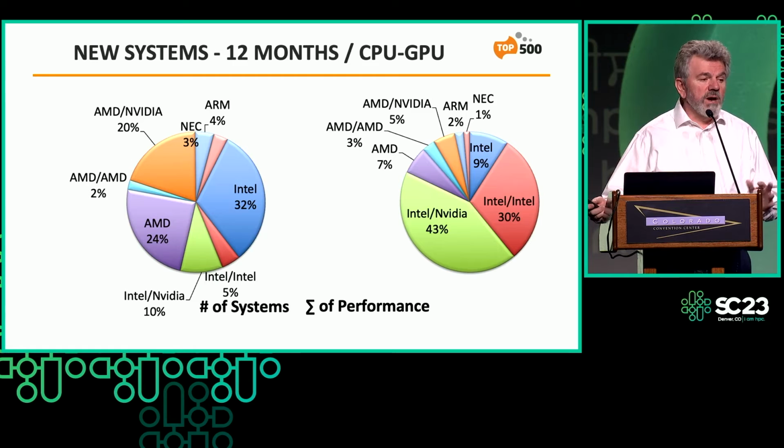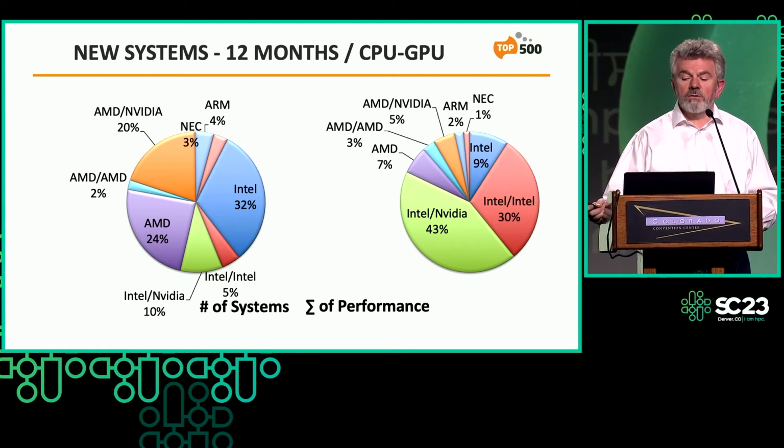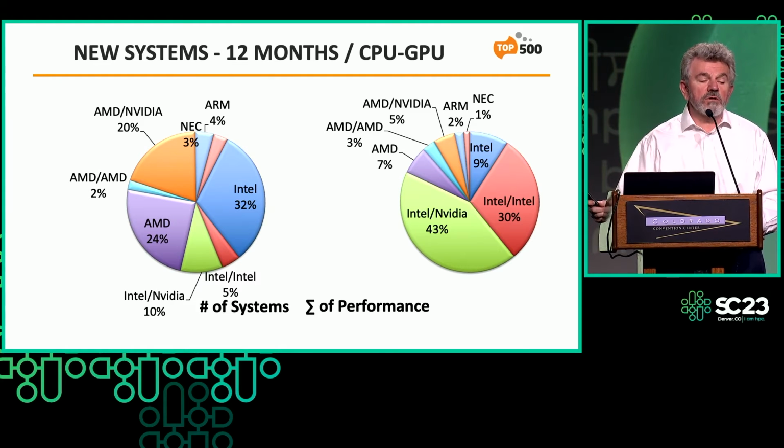And if you combine those, I show both labels combined now between CPU and GPU. If you just go by number of systems on the left-hand side, the majority of systems is still installed without accelerators. So more than half of the systems either use an Intel or an AMD CPU and no GPU. Okay? And if you look into the performance slice on the right-hand side, of course, you see if you really want to get performance, you have to have an accelerator. There's no way around it.